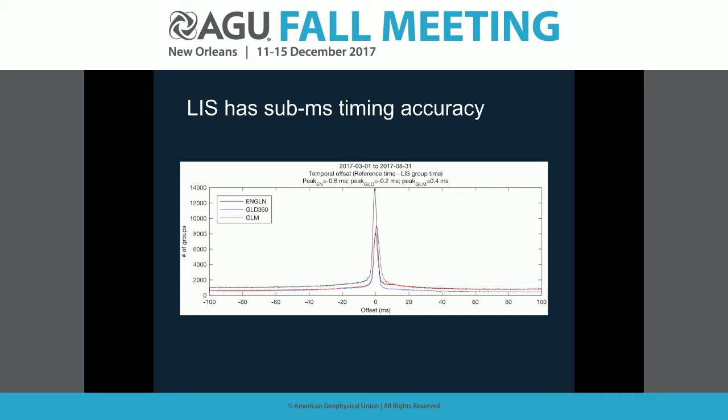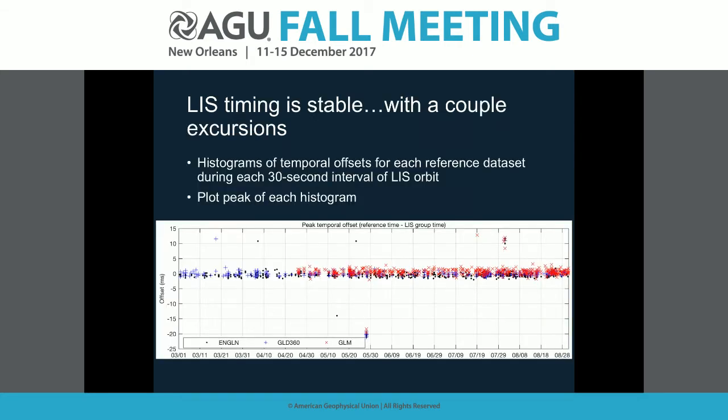And this is also based on the first 6 months of provisional data from LIS. So this is March through the end of August. You can also look at the timing behavior over time. So here I've divided each LIS orbit into 30-second intervals and calculated the histogram of temporal offsets in each 30-second period. And then if there is a distinct peak there, I'm plotting that as a function of time. So this goes from March at the left all the way through August at the right.